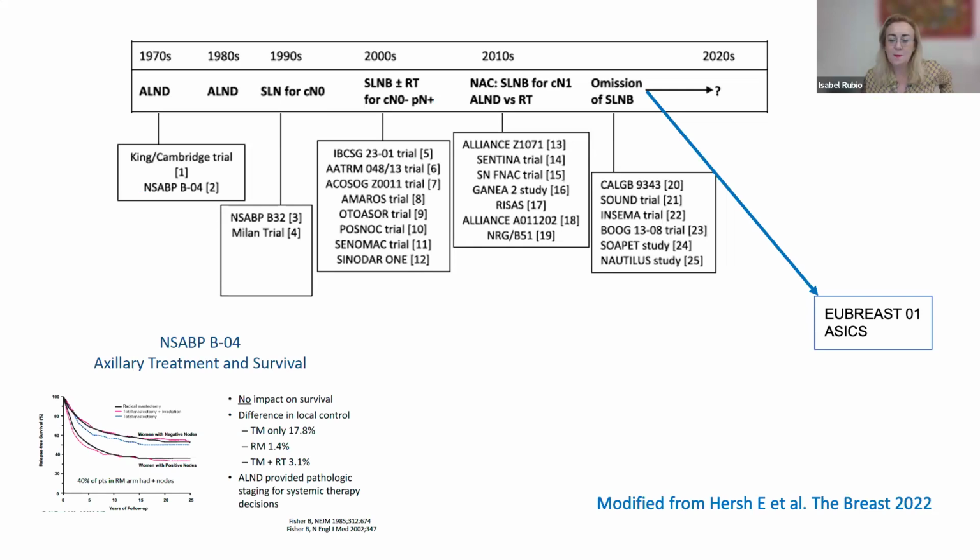So this is like a table where you can see the different changes over the years in managing the axilla. And we can see that in the 70s and 80s, all patients with breast cancer underwent an axillary lymph node dissection. Then in the 90s, the sentinel lymph node biopsy came for those patients with a clinically negative axilla. And we have the results from the NSABP-B32 and the Milan trial. In the 2000s, we start seeing that in those patients with clinically negative axilla and positive sentinel lymph node biopsy, we stopped doing an axillary lymph node dissection if the indications were there from the different trials.